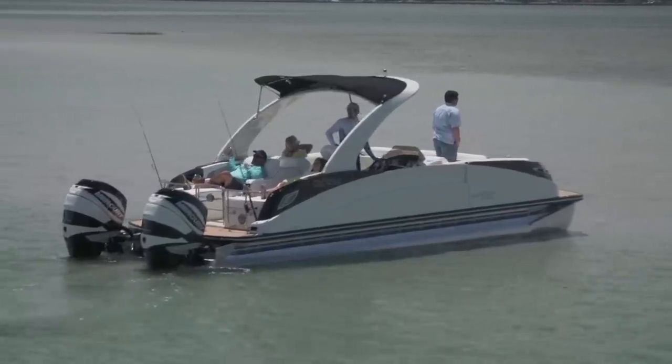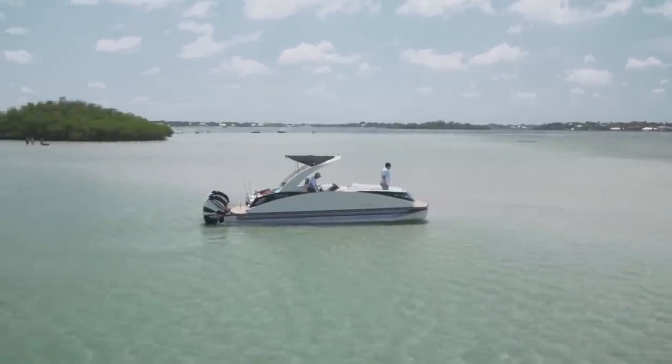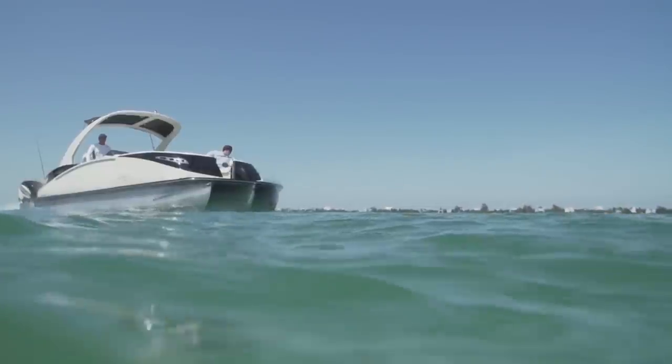Think about loading up your family and floating across Lake Harris. Okay, catching specs, listening to the football game. I mean, just relaxing, your wife's alongside. It works. If you think about it, for the things that you can do in a pontoon boat, this really, really works.